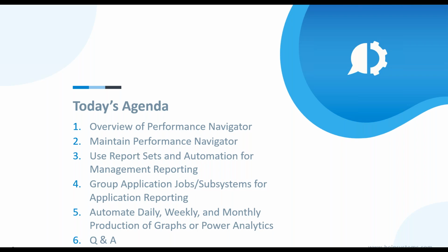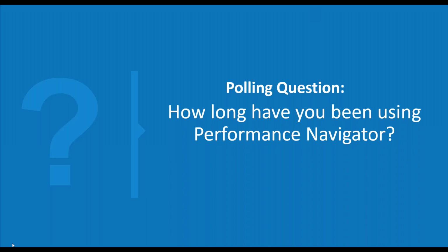Here's our agenda for today. We're going to do just a quick overview of Performance Navigator. We can't assume that people know everything about what's in the product, so we'll do that and hopefully point out some new things along the way. Amber's going to cover maintaining Performance Navigator using report sets. We'll do some live demos on both of those. Randy's going to help us out on group application jobs and setting that up, and then some of the automated daily, weekly, monthly reporting, and along the way, Q&A. Hey, this is your event, so if you have some questions for us as we go and some things you want to see, we might even be able to break in and share that.